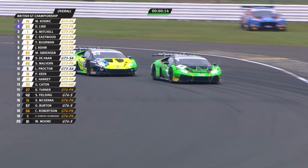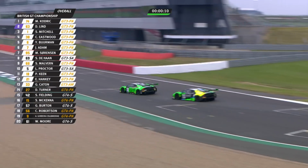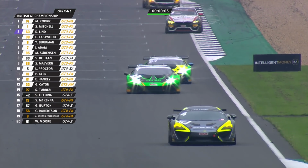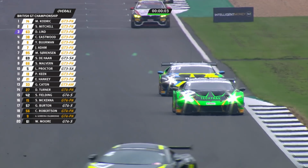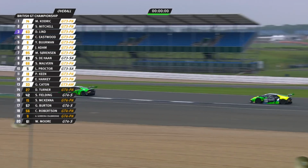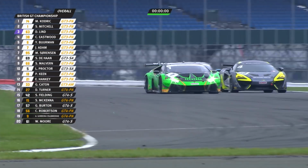What a battle that was, and Dennis Lind is now going to try and fight back. Looking. Come on. Oh my word, Lind. Well, now Lind won't give up on this. This is not over. No, this is definitely not over. Brilliant racing, absolutely fantastic. A little bit of contact. Hopefully Mitchell stayed within track limits while getting round that corner. It was hard to see, but good point. Very good point. We'll find out later.